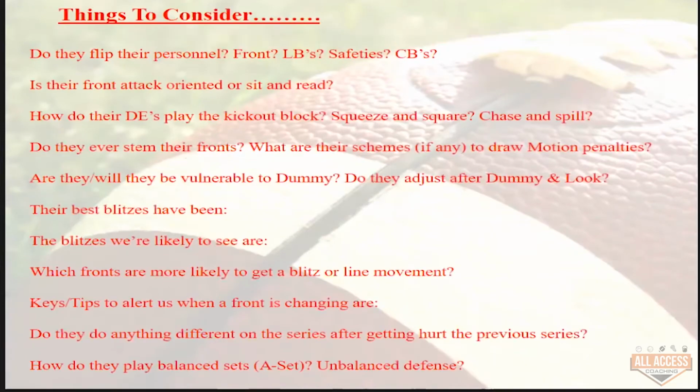Along with this sheet, here are things to consider when you're game planning. Do they flip their personnel? Do they flip their front, linebackers, safeties, corners? Is it oriented to attack, or is it sit and read? How do the DEs play the kick out, squeeze or square, chase or spill? Do they stem? What are their base schemes, if any, to draw motions and penalties if somebody wants to move up front? And how are we going to adjust to that?